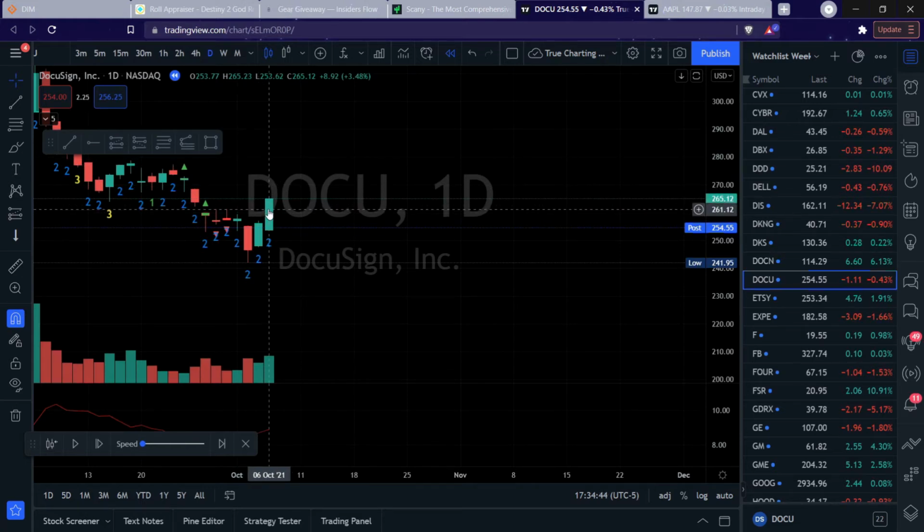Now you can skim this entry, like you can enter at 261.57. If you're on the 30-minute chart and it's 2 p.m. and it's showing that it's going to be closing with higher volume on the day, and it's going to be closing above this candle, then by all means enter. You don't need to wait for the close. I'm just doing the worst case scenario entry. So worst case scenario entry is 265.12.